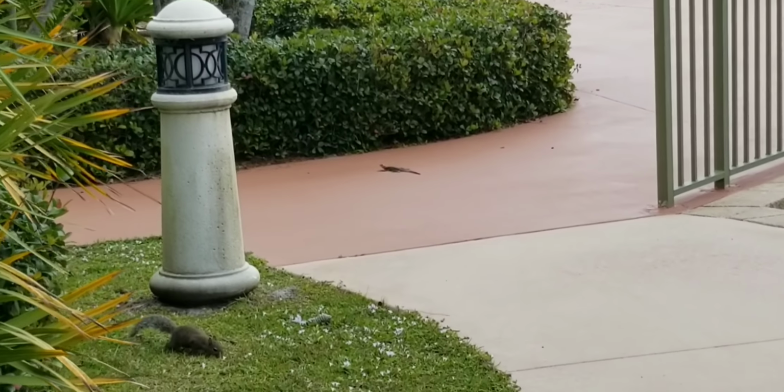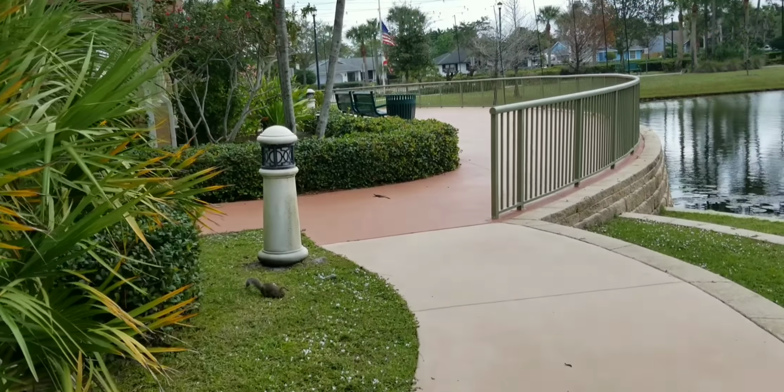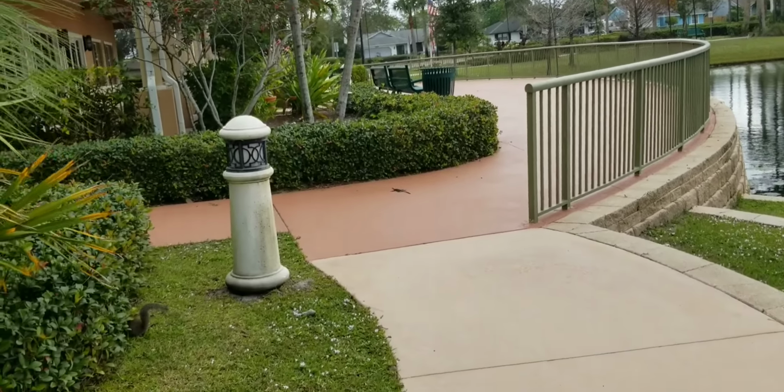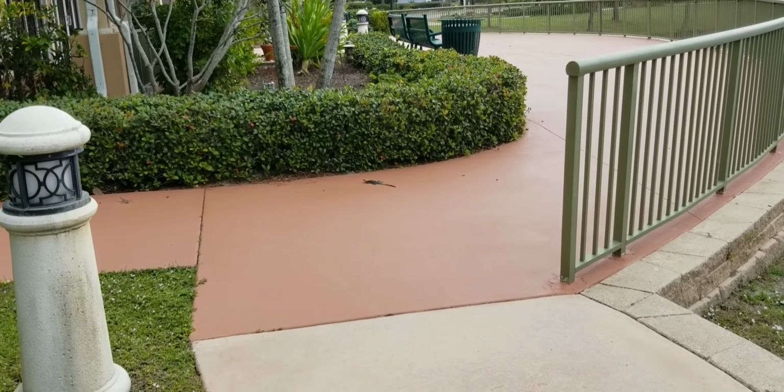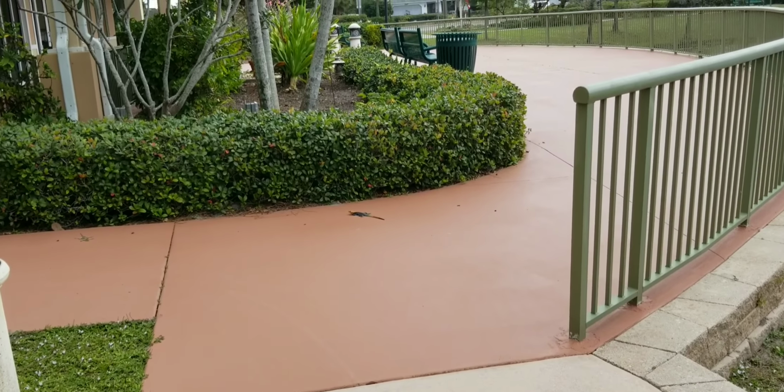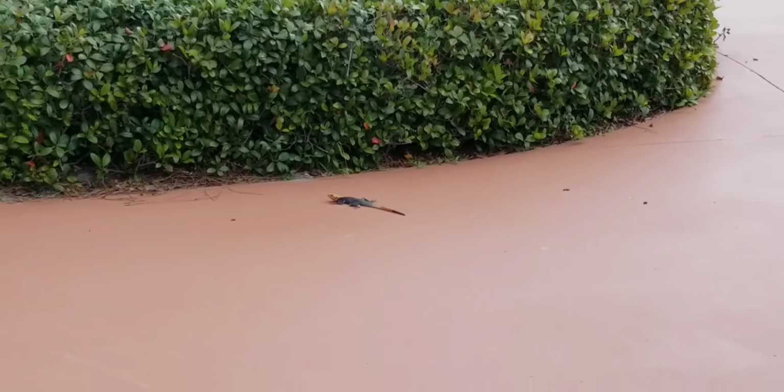We're not scary. We're friendly. Ah, squirrel. Look at his colors. Don't move. See? They're actually invasive here. They're not supposed to be here.